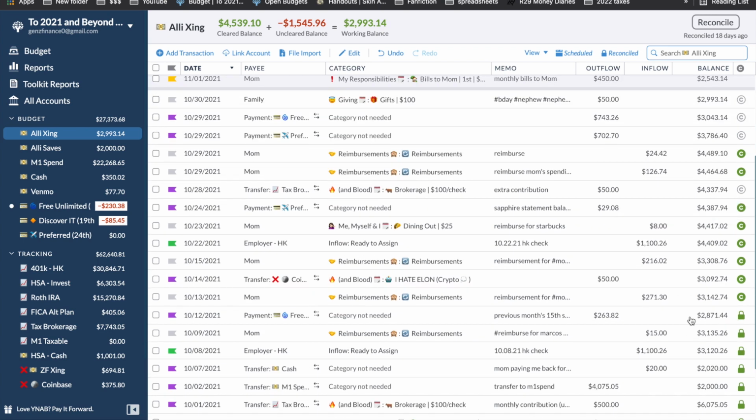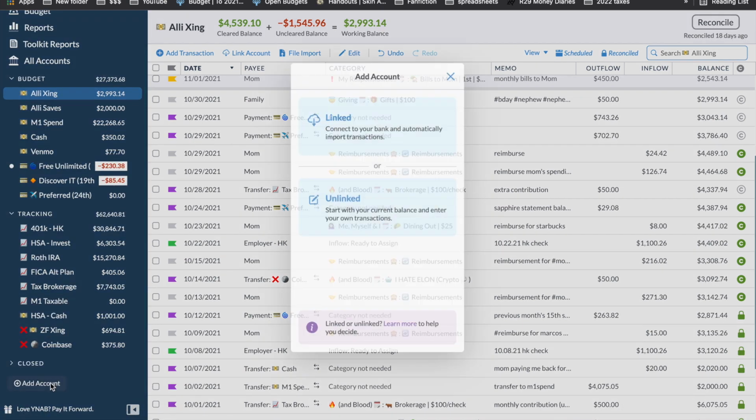The last transaction that I reconciled is for $263.82. So I'm just going to scroll through on my mobile phone and try to find that, and that was on the 12th. Then $271.30, that's right. $50, $216.02, that works. $11.26, I have that. $8, I have that. $29.08, I have. Okay, I need to create a new account.